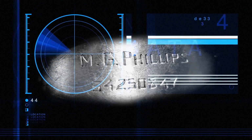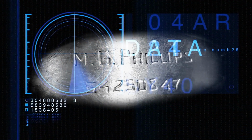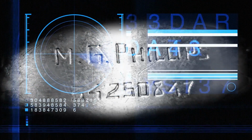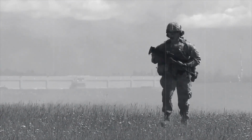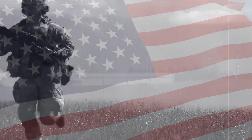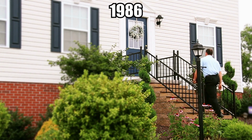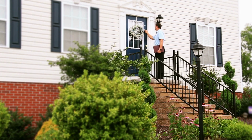He contacted a professional genealogist in the USA who used photos of the bracelet and the name and serial number of its owner to track the man down. It was all the genealogist needed to discover that the bracelet had belonged to U.S. Army Sergeant Marshall Glenn Phillips from North Carolina. Phillips had passed away in 1986, but with the help of the genealogist, Kevin was still able to find his only surviving son and pass on the bracelet.